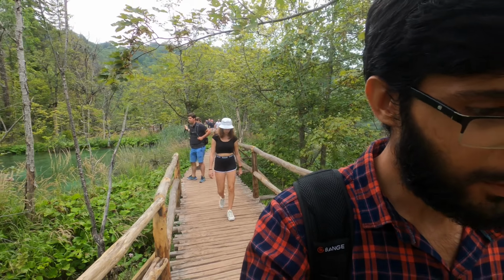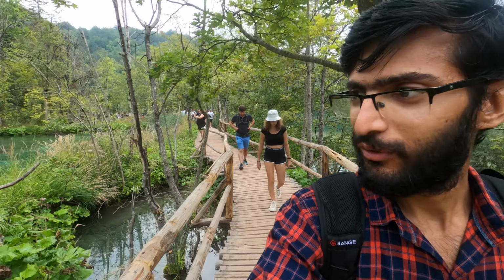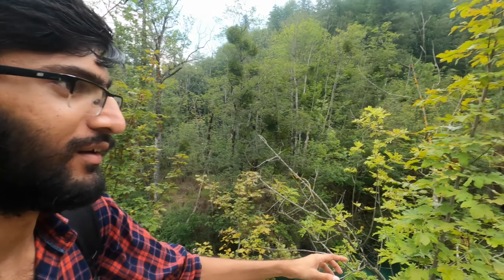This is going to take long time because first of all the route is narrow and crowd is more, and on the way there are lots and lots of waterfalls. You can see here there is another one. Walking through this trail is gonna take much more than what you spent on the lower lake.